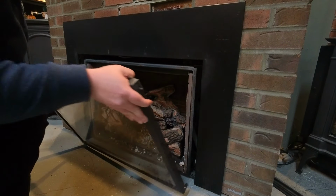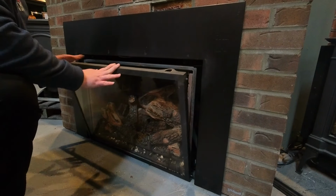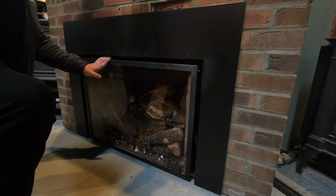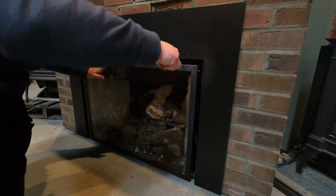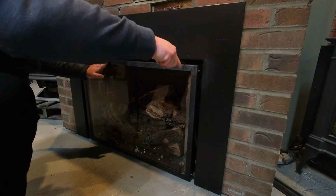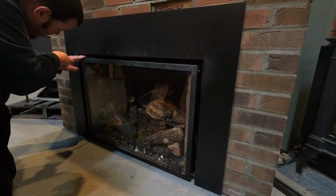Slot these into the holes at the bottom on either side. Tilt the glass forward. Hook it into the spring clip. Pull forward, tilt it down. Make sure it's seated, give it a little tug, make sure it doesn't slip off.